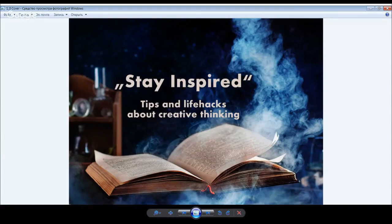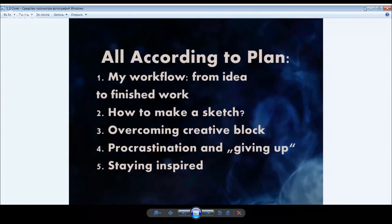So what's the plan? This is the plan. First of all, I'm going to talk about my workflow, how I go from idea to finished work, just to give you a vision in which circumstances my tips can be most appropriate. Then I'm going to talk about techniques which I use to make sketches, like lists, mind maps, stuff like that. Then about overcoming creative block, and a couple of words about procrastination and giving up. And finally, about staying inspired, like how to keep your creativity.